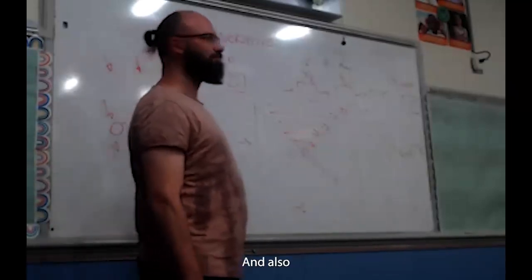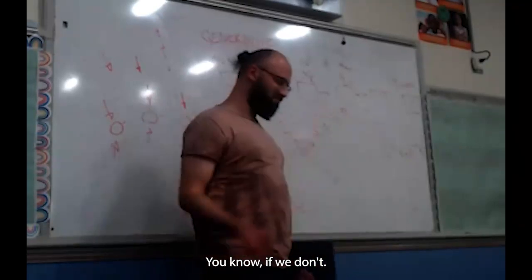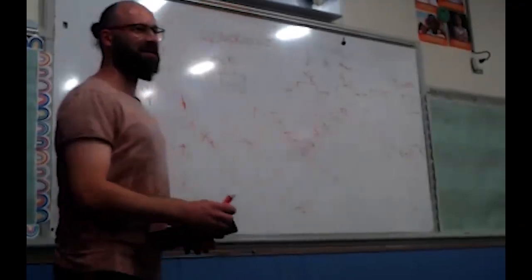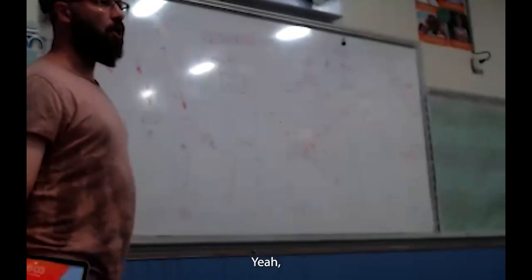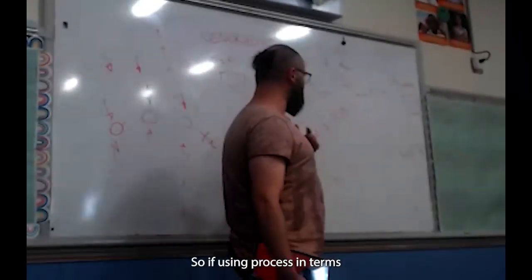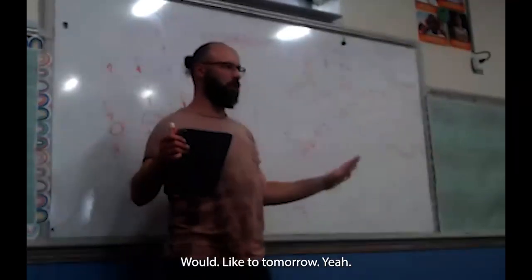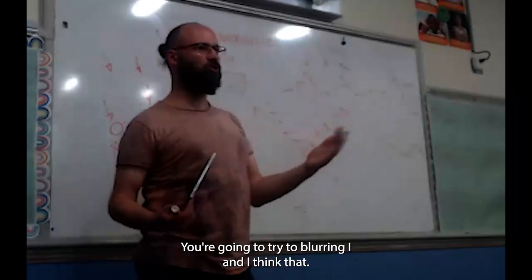And also, I'm surprised they call it diffusion because they're not diffusing the image laterally in any way. No, it's adding noise. That's not diffusion. So it's a diffusion process in terms of adding noise, but not diffusion as in lateral. You could probably try the blurring.